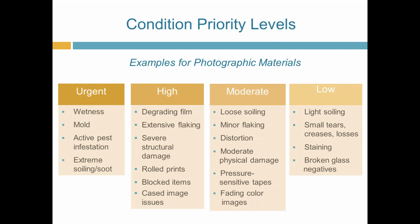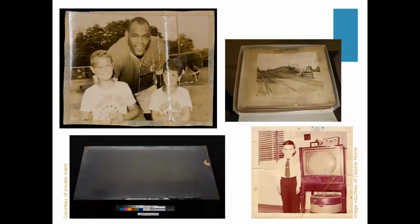Medium priority items do need intervention, but their needs are not as immediate. They still may deteriorate over time. Low priority items do not need conservation for their long-term survival. However, these may be considered for conservation based on their use and mission importance. It is perfectly reasonable to defer maintenance on low priority items.